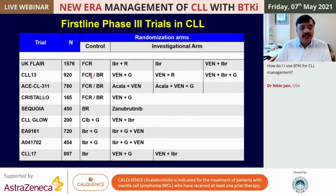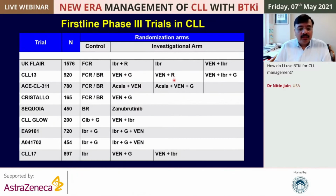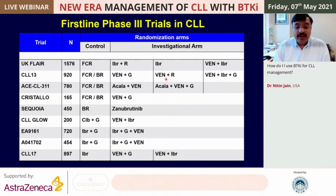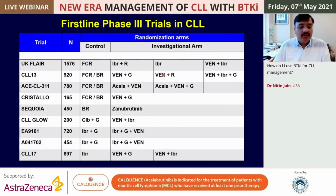The CLL13 study is looking at chemo versus Ven-G versus Ven-R versus the triplet. And this is a study I'm looking forward to, because it is probably the only study looking at Ven-R as a randomized arm. We always think of G, obinutuzumab, being superior to rituximab based on the CLL11 study, where the combination was with chlorambucil. But we haven't really proven that in the context of new drugs. In this study, there's a head-to-head comparison, so we'll know more when the result is out.